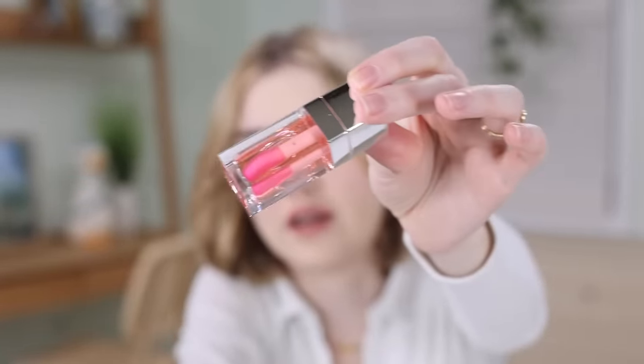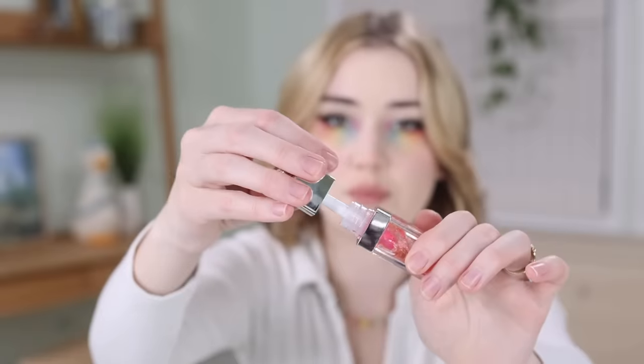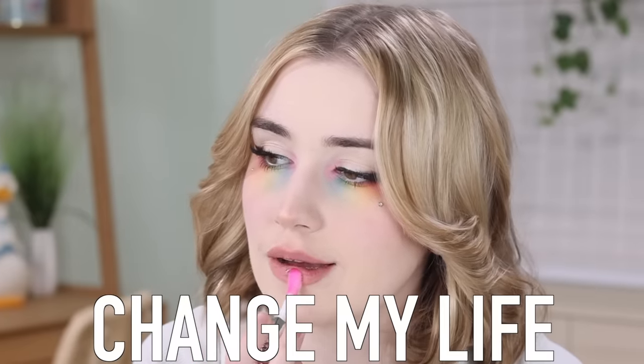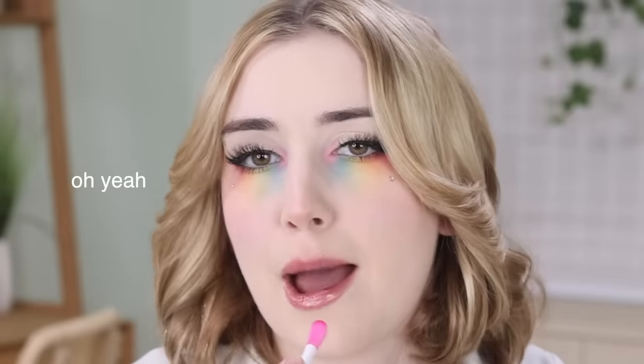I got the pink one on my newly plumped lips, which, by the way, are still plumped. Look how big this applicator is. Oh my. Changed my life. Ooh, I like it. This has absolutely no color though. It's just gloss. It actually feels like a thick gloss, but I definitely can feel the oiliness in it. Oh yeah, Dior did do something special with this. This is actually very, very cool. I like it.